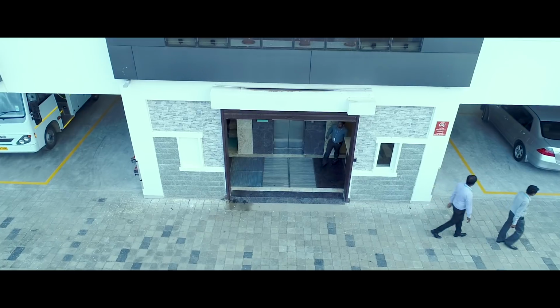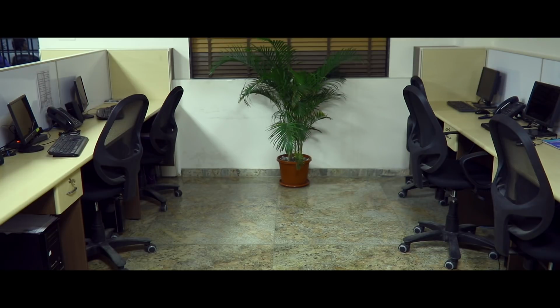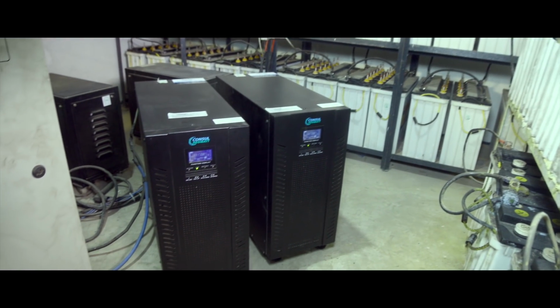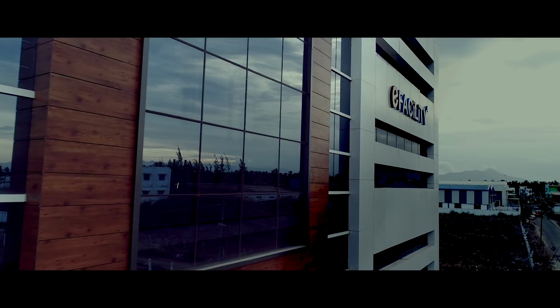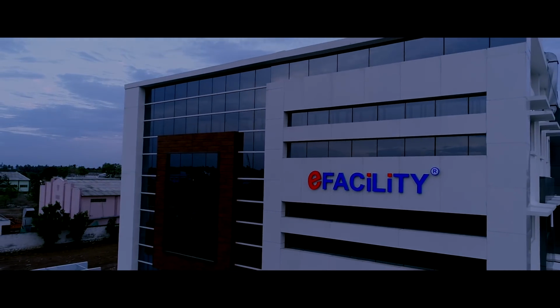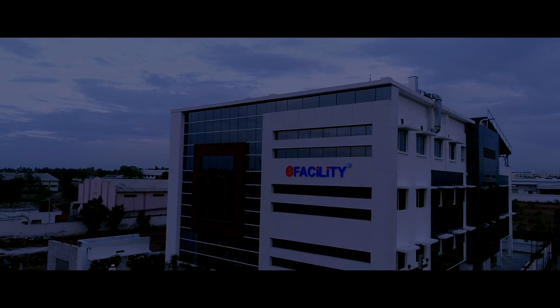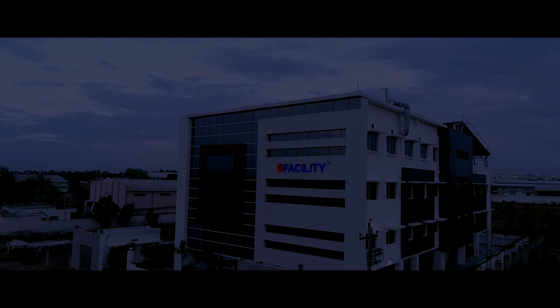As the sun slowly disappears, employees make their way out of the office. The shutters are downed. The structure goes into sleep mode. All lights and air conditioning systems are automatically switched off and non-critical UPS goes into power-saving mode. Everything is quiet, dark and peaceful. But eFACiLiTY, the world's second greenest building, never sleeps. The hard-working edifice is always alert, always awake, always saving and protecting.